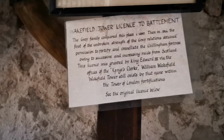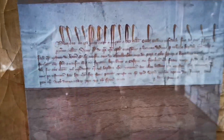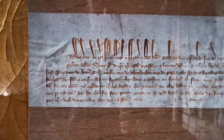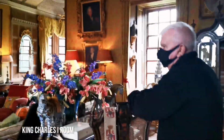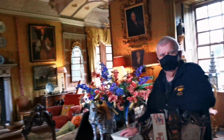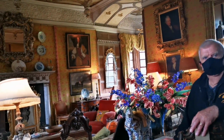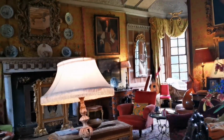And this is the document that I mentioned at the start. Royal document saying that they could build a battlement, which is here. Look at that. It's years old. The first room, right. It's built for his visit in 1615. Didn't know whether he'd come or not. It was just built for him.